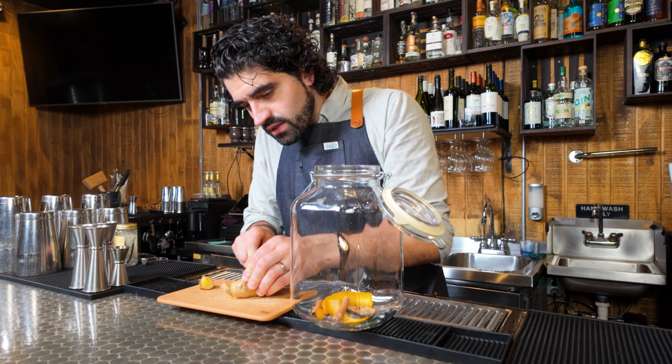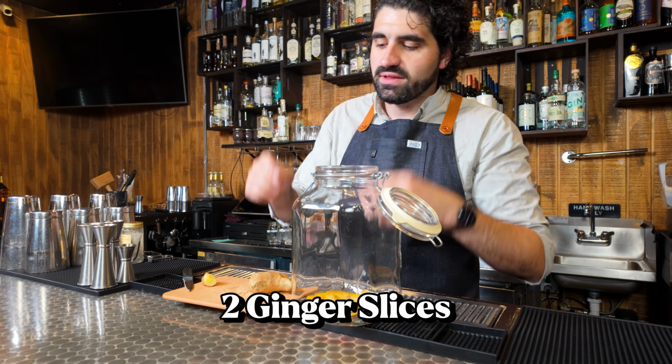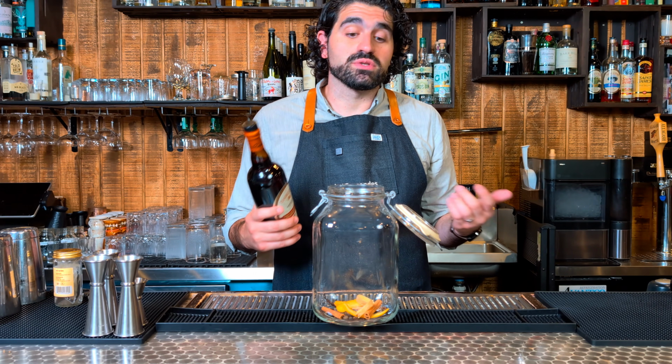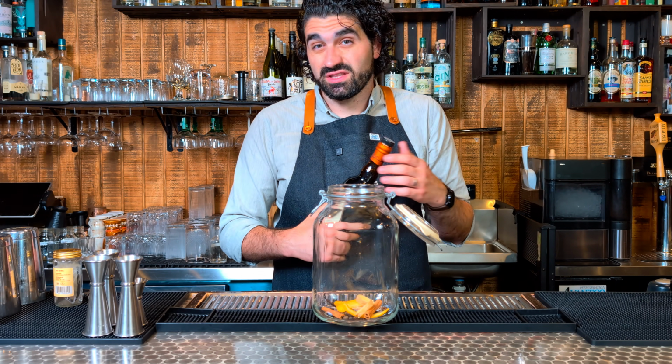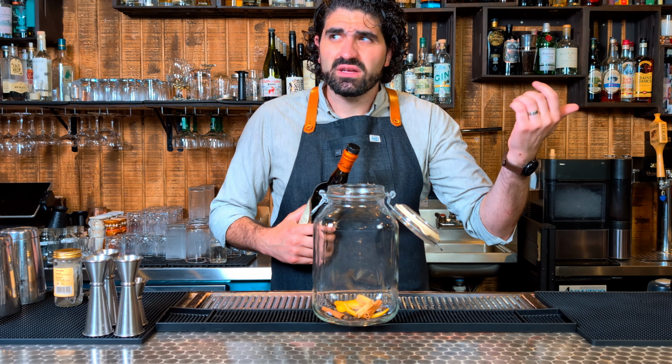Ooh, this is a juicy ginger. Yeah, throw those right in there. And so those are the spices that we're gonna use. They're all pretty common. There's nothing super crazy about them. You can find almost every single one in a grocery store. I mean, you can find everything in a grocery store.